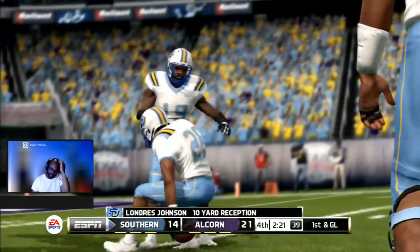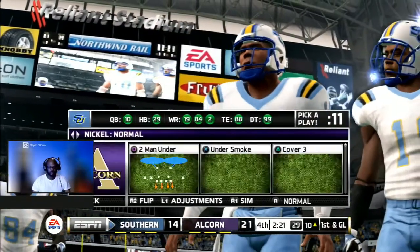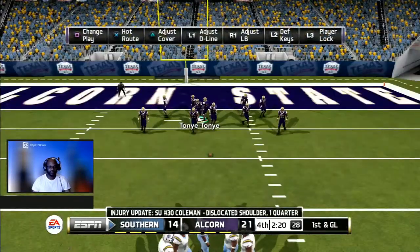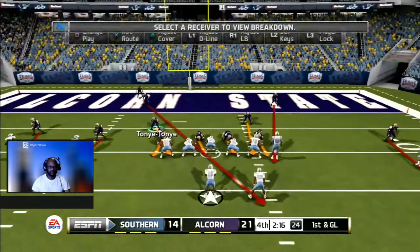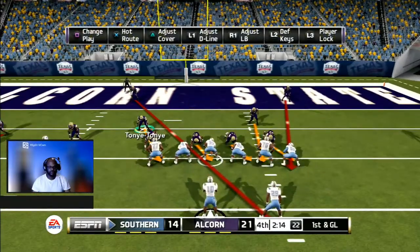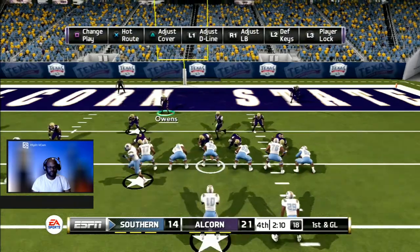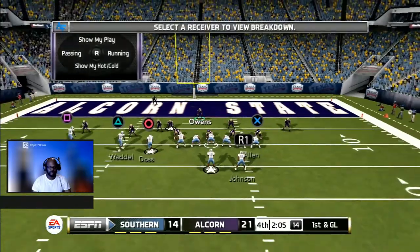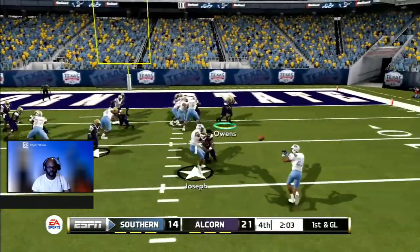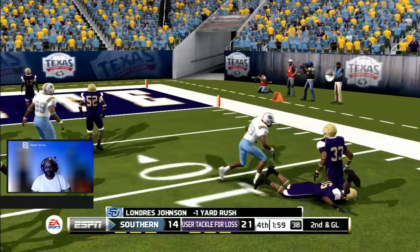First and goal. It's first and goal, and they need a touchdown. Pitch out, got the corner. They'll knock him down for a loss.